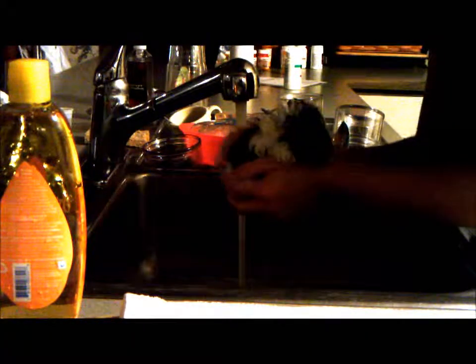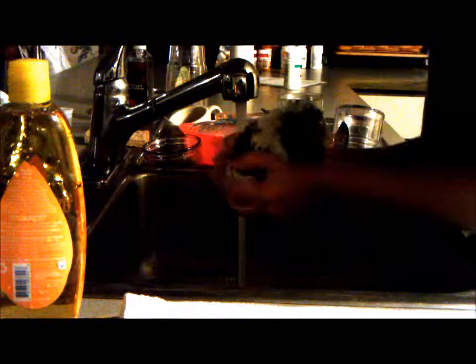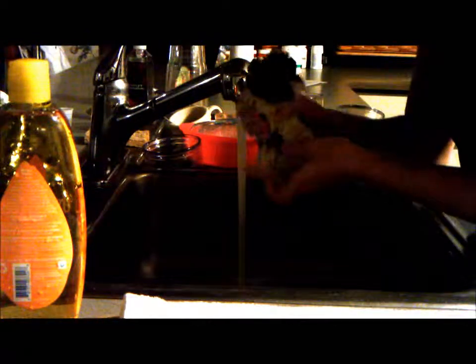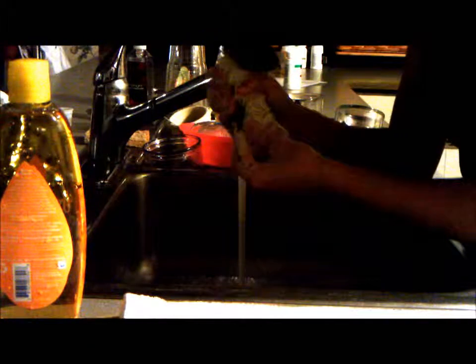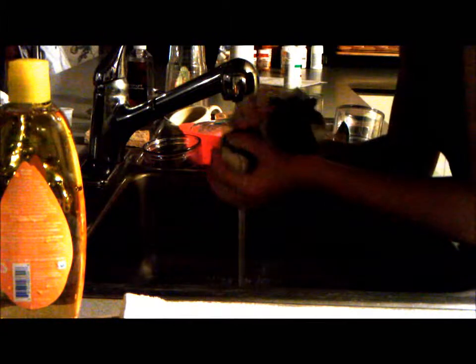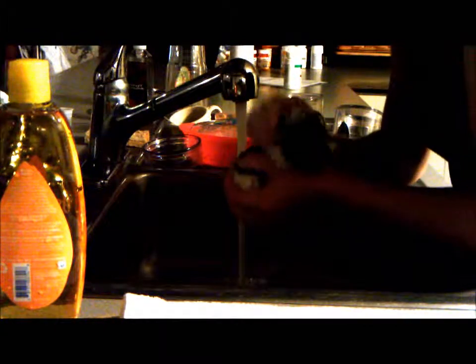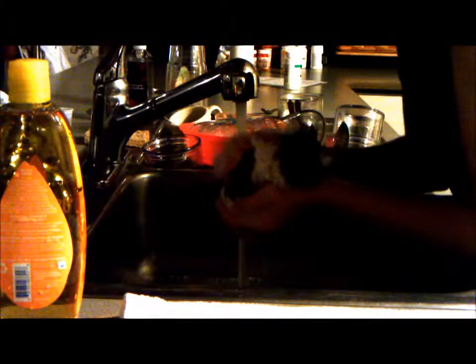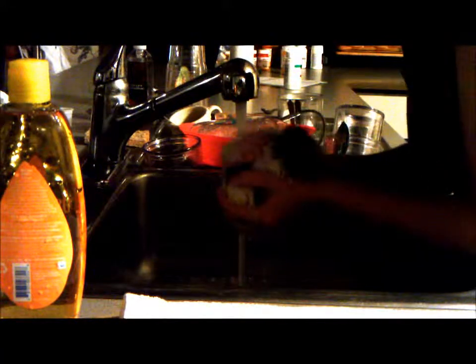She's a really sweet girl. She's gonna hate me though. She's a really sweet angel. Yes, you are. I know this looks wrong, but you have to make sure this part's clean, because you get wax filled up down there. Not wax, but it's a wax substance, you know? Gotta make sure all of this is clean.